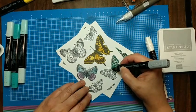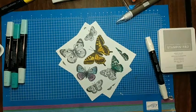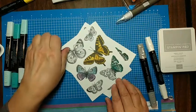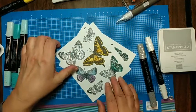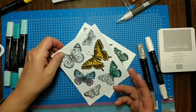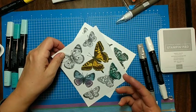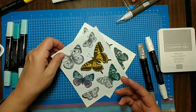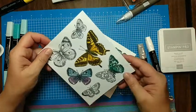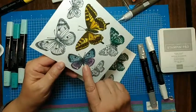Unless you want him with a body to match, because some of them are. I have a sheet that I will put out, and I'm not sure where I found it, but it has a ton of butterflies in the most beautiful colors, and that's where I got this one.